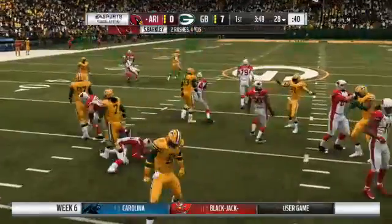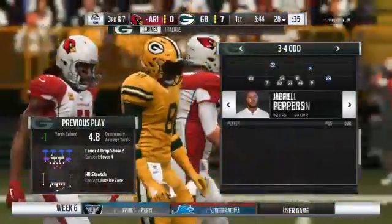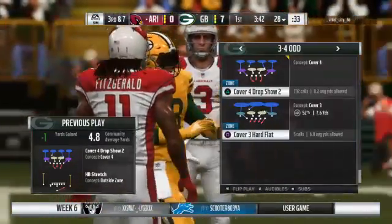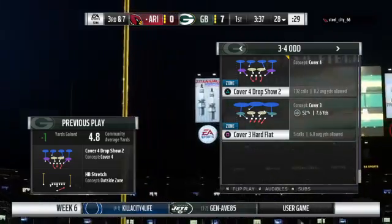On 2nd down, here's Barkley. And that play going absolutely nowhere as he's belted before he could get out of the backfield. Nice play right there to stop him behind the line, but I want to see how this defense continues to play him here in the first half.